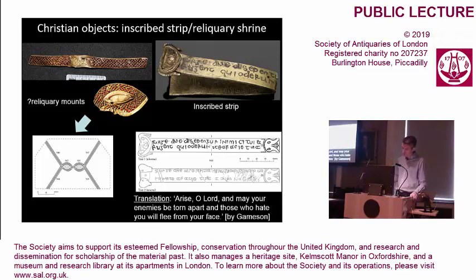An inscribed strip, seen here, has been the subject of much debate. The Latin text on it, inlaid with black and yellow, is from the Book of Numbers in the Old Testament. It is Moses' invocation of God's protection for the Israelites in the wilderness, spoken when the Ark of the Covenant was raised up. "Arise, O Lord, and may your enemies be torn apart, and those who hate you flee from your face."